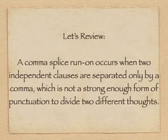So, let's review. A comma splice run-on occurs when two independent clauses, complete sentences, complete thoughts, are separated by a comma, which is not a strong enough form of punctuation to divide two different thoughts.